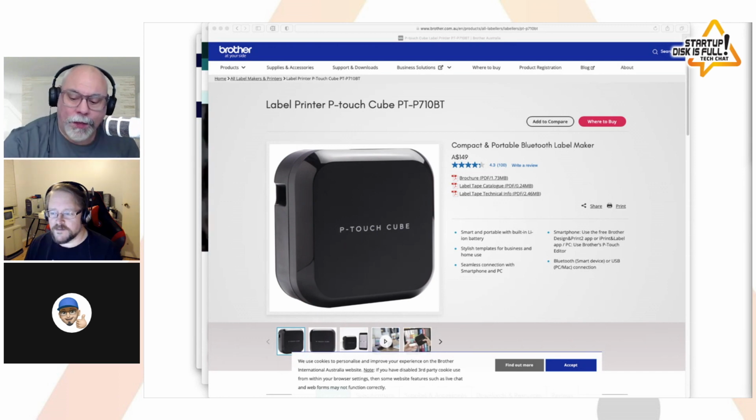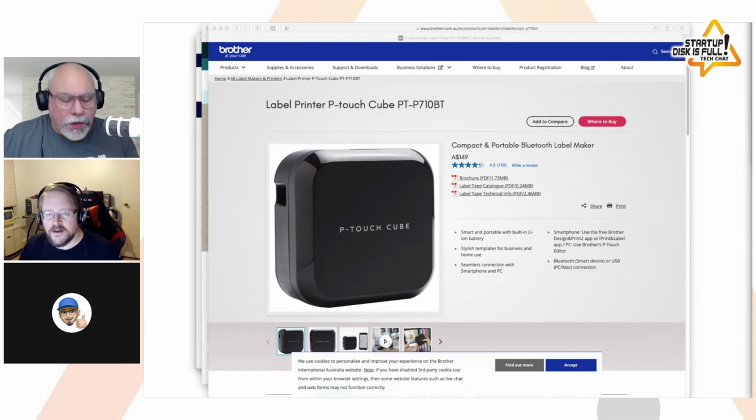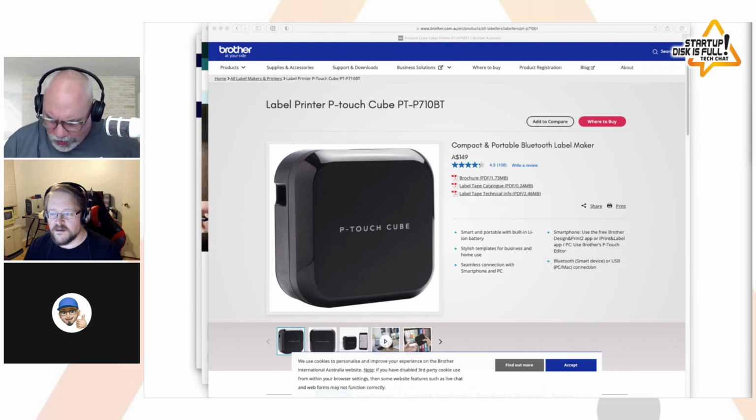How big of a label does it print? Is it like the typical little strip label? You can buy varying thicknesses of labels, so you can either have them as a little thin one, like 12 mils or something, but I think they go all the way up to 30 or 40 mils. You probably don't know what that is.